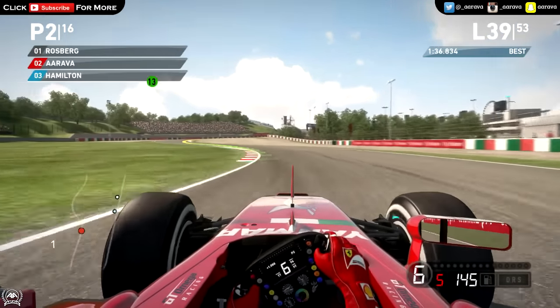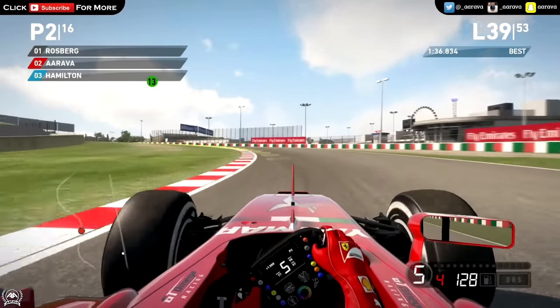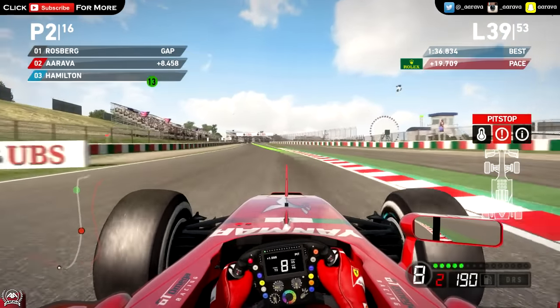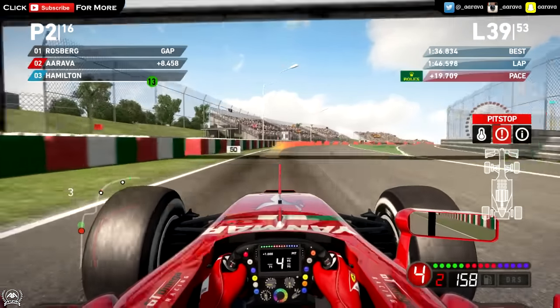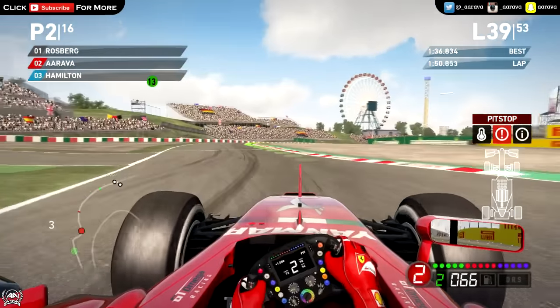You know, we had great pace on the prime tires eventually. As I said, it takes a while to heat those tires up. They're pretty disgusting tires, so it took us a while actually until after the Mercs pit for us to heat the tires up and really start to get the lap times out of them.